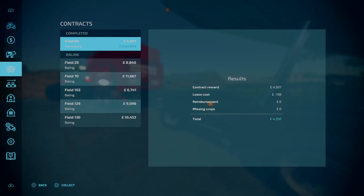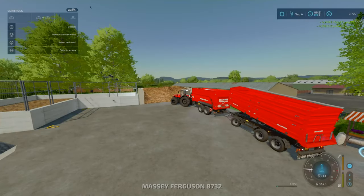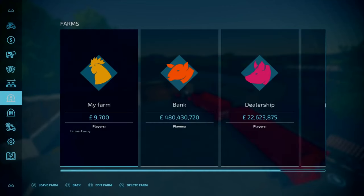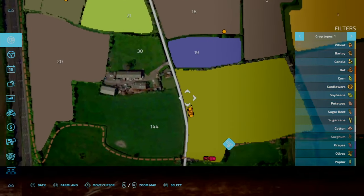£4,000, so in comparison, not too bad, especially where we've borrowed the equipment. So, you know what, that I can live with. But now let's go over to our harvester.